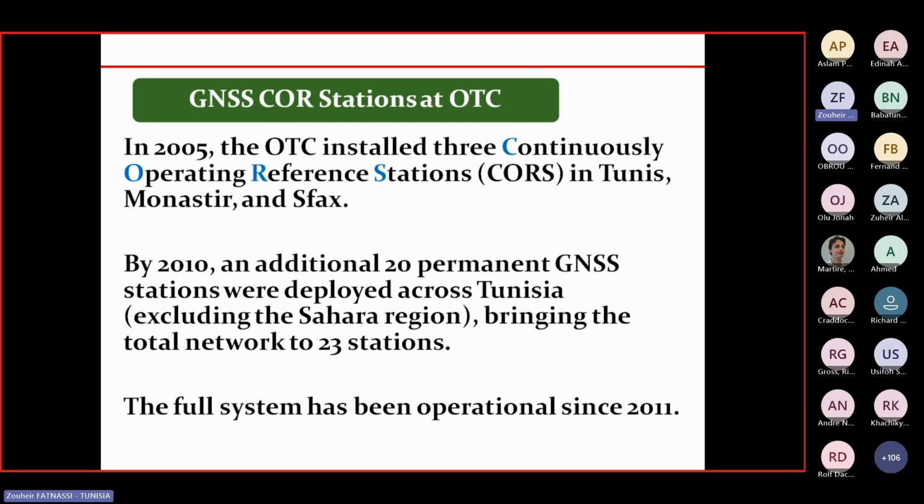For the GNSS continuously operating reference stations at OTC, we started back in 2005. We installed 3 CORS stations in 3 major cities, Tunis, Monastir, and Sfax. And by 2010, an additional 20 permanent GNSS stations were deployed across Tunisia, excluding obviously the Sahara region, bringing the total network to 23 stations.